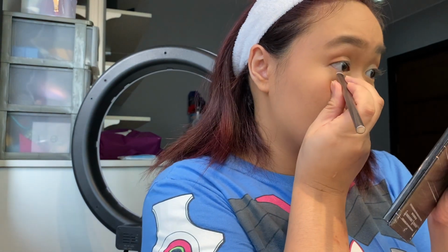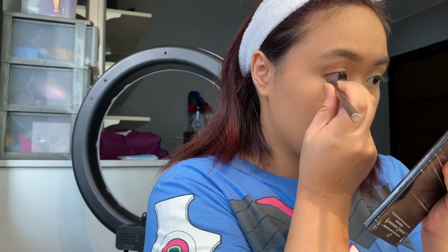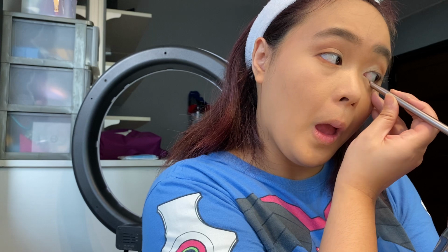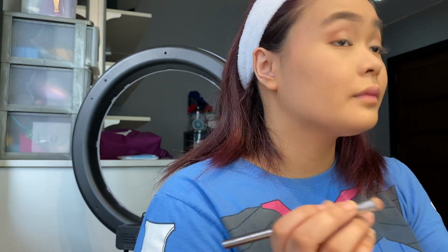And then now I'm going to get another brush. This one. This is a smudger. I'm gonna wipe that down a little bit. And then I'm going to go back into Diet Root Beer and just kind of smudge it on the lower lash line, just to kind of even out the look. Okay, I think that's pretty good. This is just something that I do in the mornings.